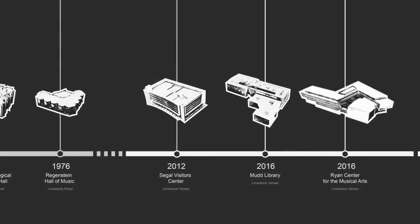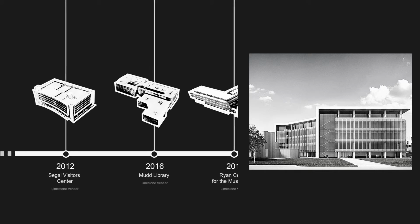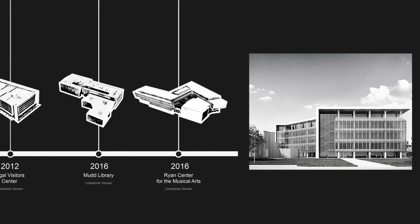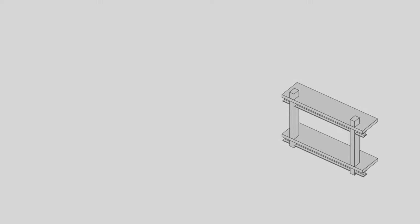The narrative of limestone's move from a heavy block component to an exterior panel continues through some examples on campus, such as the Sealy Mud Library, Center for Musical Arts, and the Visitor Center. Here the limestone is only a surface application. It is a thin veneer hung from supports and in a sense faux or false as it relates to its conventionally massive load-bearing use. Through different applications, faux finishes can be analyzed in 3 different ways.